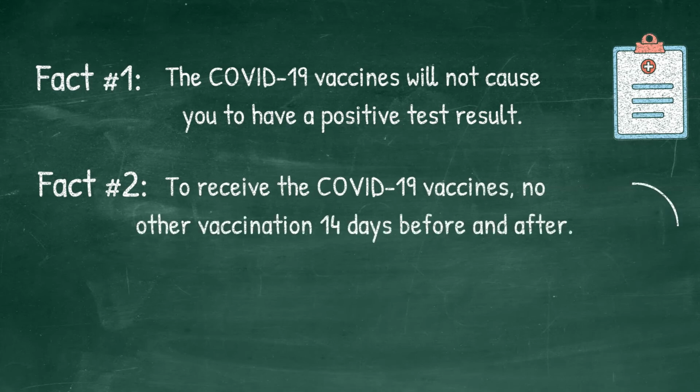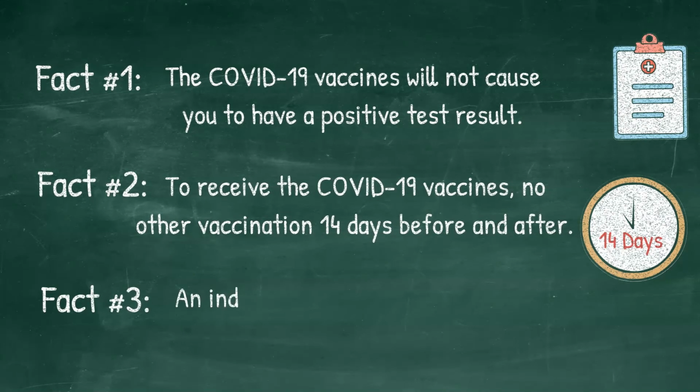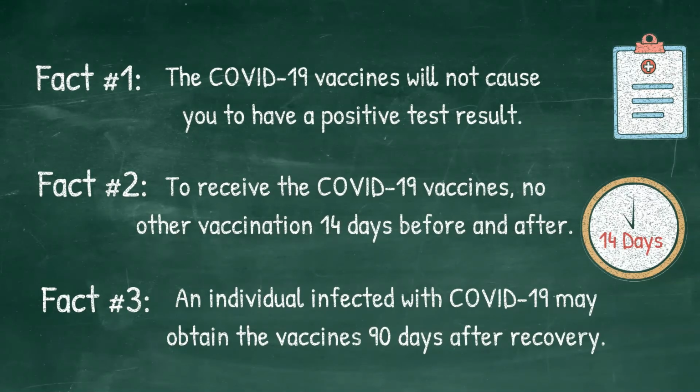Fact number 2. Safety data is not yet available for receiving COVID-19 vaccines together with other vaccines. So, the recommendation is to have the COVID-19 vaccine 14 days apart, whether it is 14 days before or 14 days after other vaccines. Fact number 3. People who have gotten sick with COVID-19 may still benefit from getting vaccinated. We do not know how long someone is protected from getting reinfected after recovering from COVID-19. Individuals who have gotten sick before may get vaccinated 90 days after recovery.